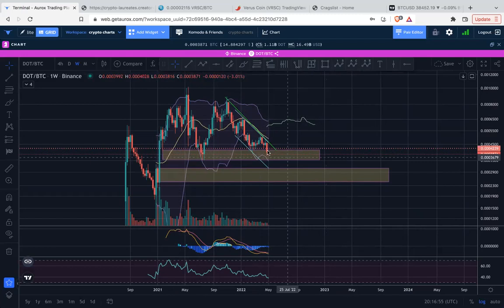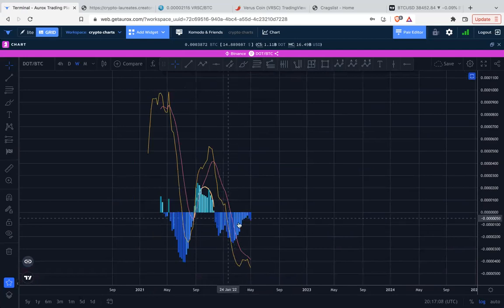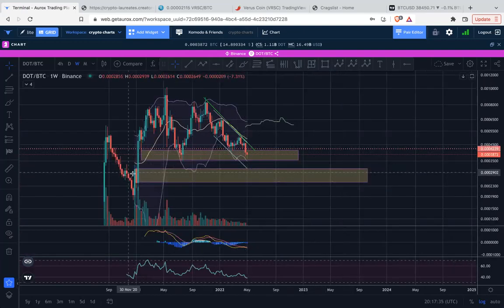Anyway, this horizontal level that we've just entered could be a good level. It's at the lower end of the Bollinger Band here. So we'll see what needs to happen with this DOT price chart. It's had quite a number of weeks of negative momentum, but it doesn't seem to be making a turn yet in the histogram. And now in a bearish zone here, potentially here at the high 30s of the RSI. So especially if it goes below this point here, then I imagine you're in a dump situation and you could be coming down to this lower horizontal level.